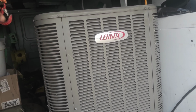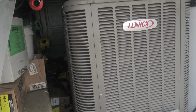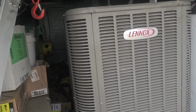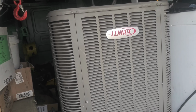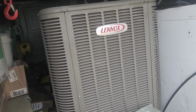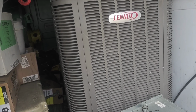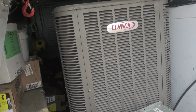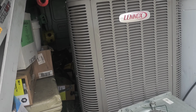I got another 410A 4-ton unit that had a grounded compressor, but it was still under warranty. I'm gonna install that compressor because I already sold that unit to a lady in my neighborhood. So I gave a good price on it. It's gonna be a brand new compressor. I'm gonna refurbish the unit, put a new contactor and capacitor in there, clean the coils up.